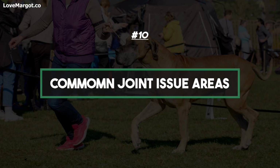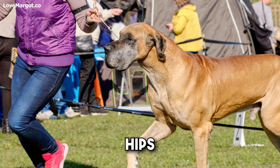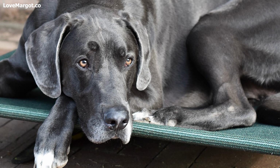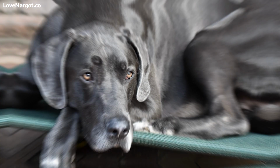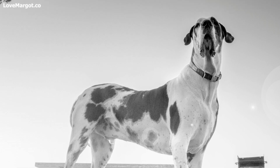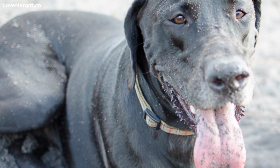Most common areas for joint issues. The most common areas for joint problems in dogs are the hips, knees, and shoulders. However, any joint in the body can be affected by arthritis or other joint issues. Dogs can suffer from hip joint problems as they age. In fact, one of the most common health problems for senior dogs is hip dysplasia, a condition that results in the hip joint not forming properly. This can lead to pain, stiffness, and decreased mobility.